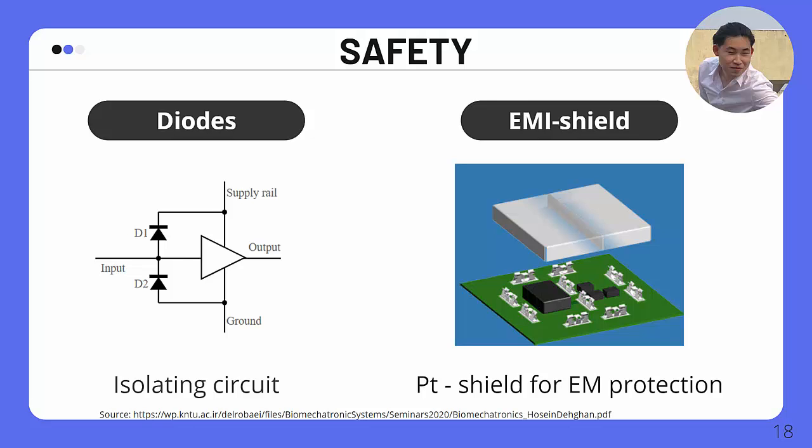Here we use 2 diodes in order to control the current direction for it not to backflow or flow in the wrong direction. And then we have the EMI shield, for which we use platinum in order to shield our circuits from electromagnetic wave interference, either from the inner circuits or from the outer parts.